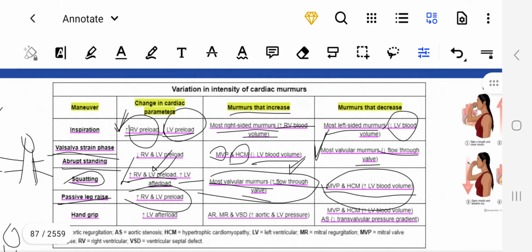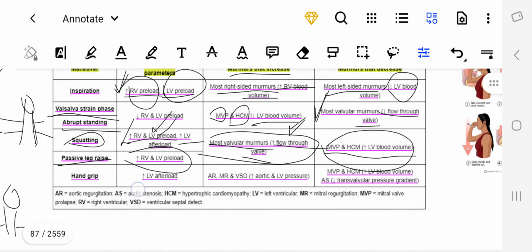Again, with squatting and passive leg raise, there will be an increase in murmur in case of most valvular murmurs, right? Why? Again, since preload and afterload are increased, there will be increased flow through the valve, so that would be increased, right? And in case of mitral valve prolapse and hypertrophic obstructive cardiomyopathy, since the problem is low blood volume, but here we are solving the problem with the passive leg raise, that would decrease the murmur. Okay, last one is hand grip.